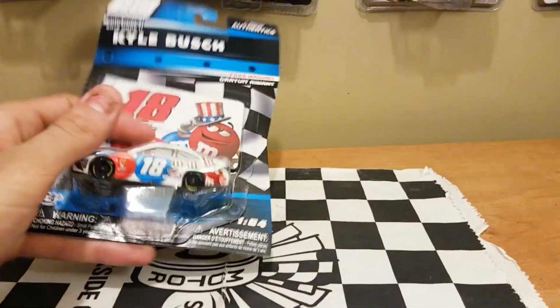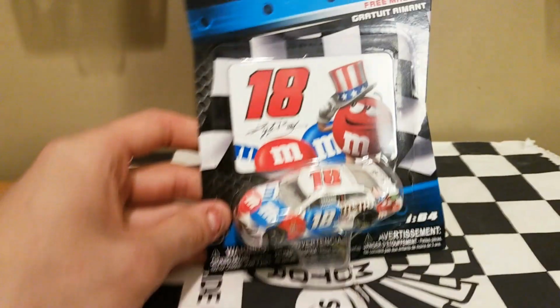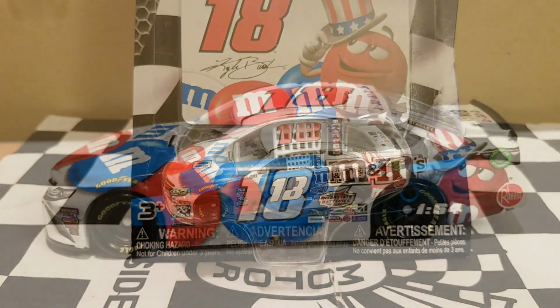But I am a little underwhelmed that it's not a race version, but we're still going to have a lot of fun talking about this diecast review. And speaking of that, guys, without further ado, let's go ahead and start the unboxing and the official diecast review of the Kyle Busch M&Ms Patriotic car.